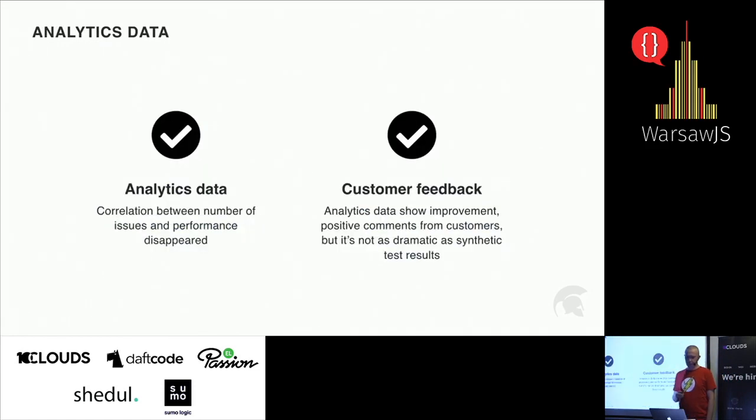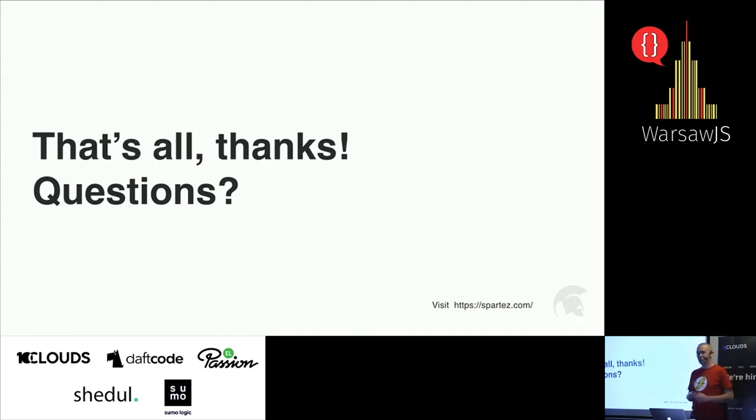Yeah. So, an obvious question maybe about analytics data, do we see any difference? The correlation between number of issues and performance basically disappeared, which is what we wanted. The customer feedback, we heard something. There is some feedback, but it's not as dramatic as the synthetic test results. There are many problems with Jira in general, but we didn't expect that everything will load now below 3 seconds. That would be unrealistic. So that's all from me. If you have questions, please ask.